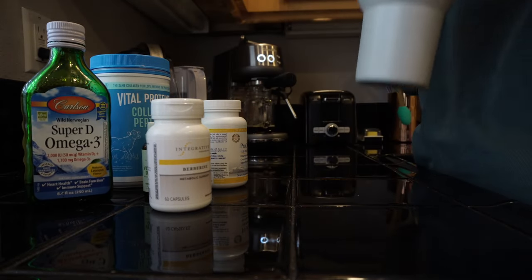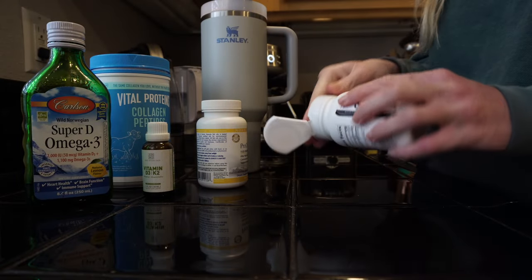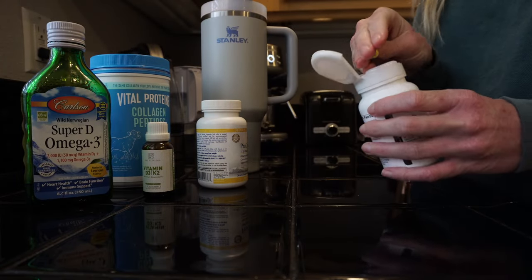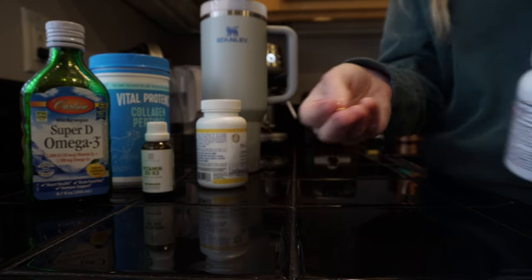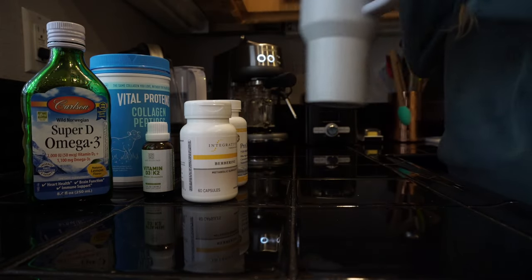And then lastly, what I'm taking is berberine. And so I'm taking berberine because when I last did a gut health test and stool test, I had a little bit of an overgrowth of some bacteria. So I'm using this as a natural antibacterial, antimicrobial, and it also has some other added benefits of supporting your metabolism, blood sugar regulation, and all that. So that's why I'm taking berberine.